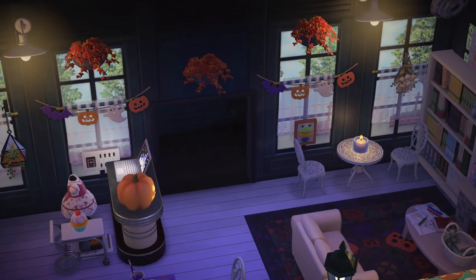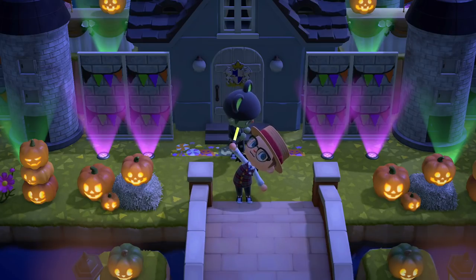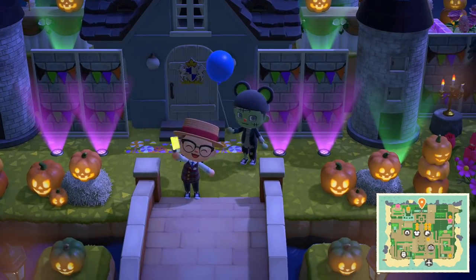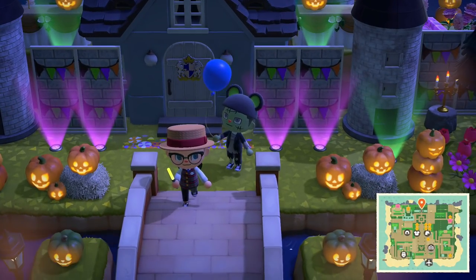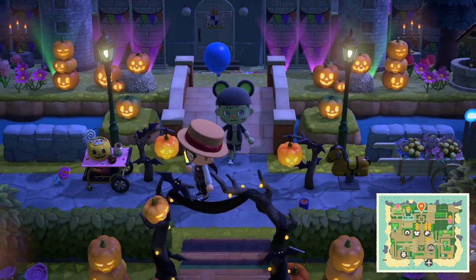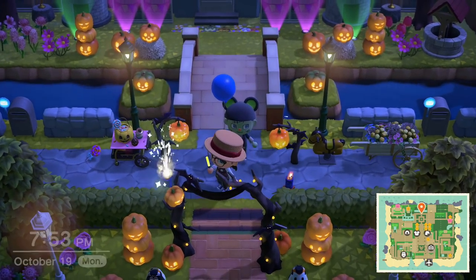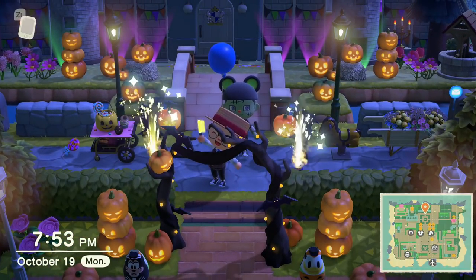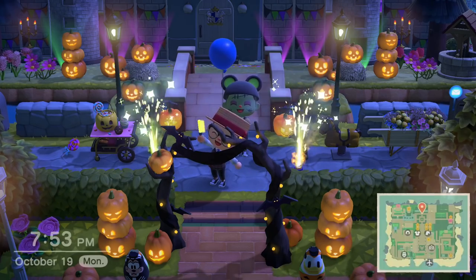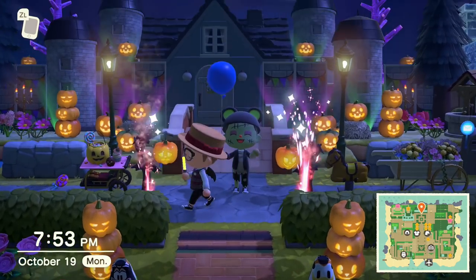This is a really pretty room, just in itself. All right, that was a really fun house. Sleeping Beauty's castle is more than what meets the eye. So now, what was that? Oh, they're lighting them. That's so cute.